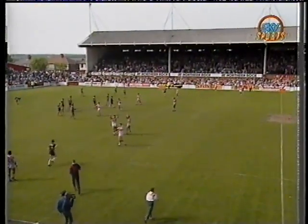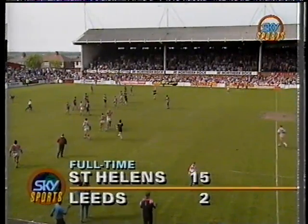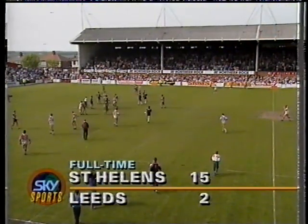There's the full-time siren. The Stones Bitter Premiership Finals Day has its green ticket. It's Wigan against St Helens. St Helens winners here. Cooper with the vital try in the second half. And Alan Hunt with the earlier try, sealing the St Helens victory that was hard fought.